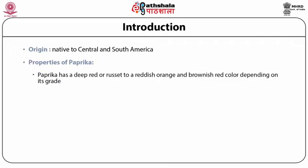Paprika has a deep red or russet to a reddish orange and brownish red color depending on its grade. As it ripens, it becomes darker in color, from a purplish to almost blackish purple, due to development of anthocyanins. Spanish paprika is a little more pungent than paprika consumed in United States.